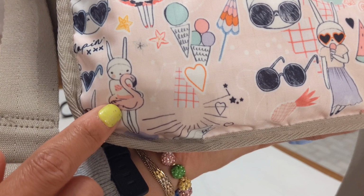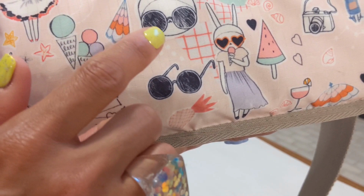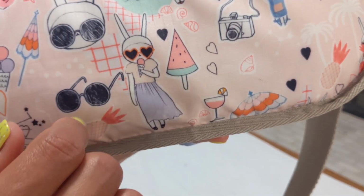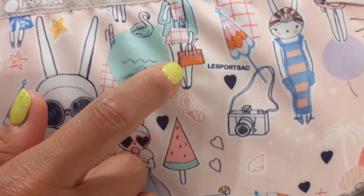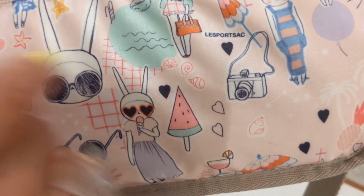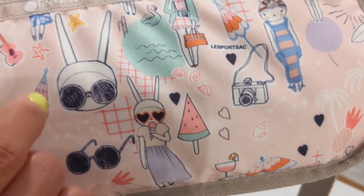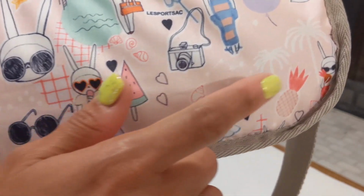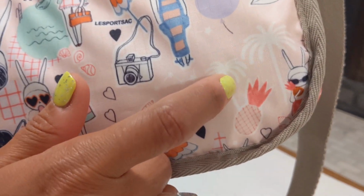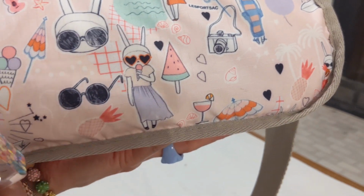Then you see the little flamingo right here. And then Fifi is just going around having a good time. She's wearing a Lesportsac small weekender in orange, which looks very good against all the pastel colors that we have going on. And then she's wearing beautiful shades all over the place, her camera, some palm trees in the background in off-white, and it looks like she's over at the beach with an umbrella and just having a good time.